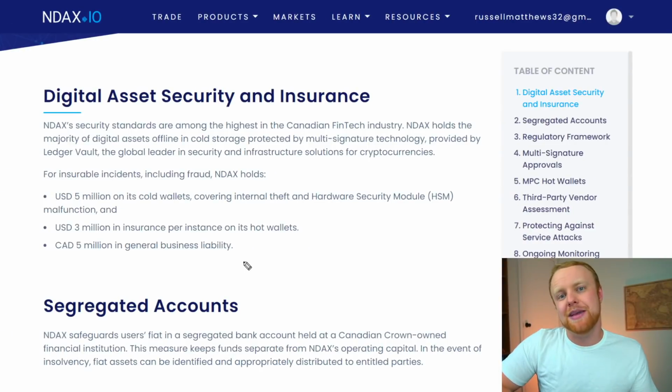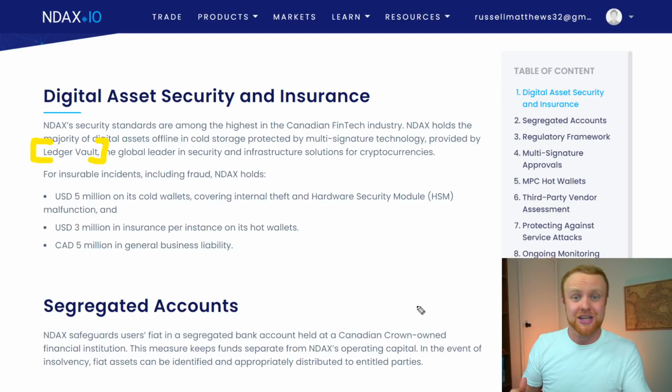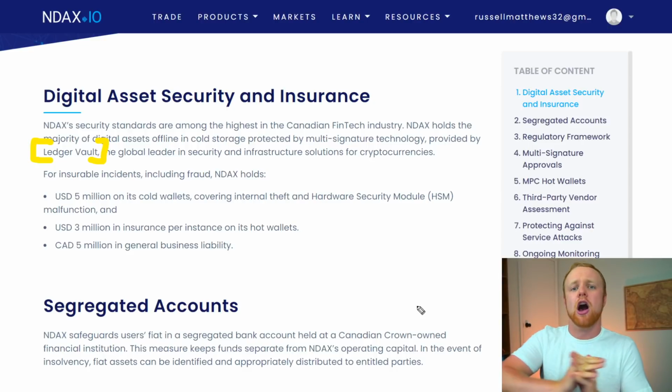And the platform is making use of a number of security features, many of which are becoming industry standard, such as Ledger Vault, which allows them to protect their assets with an industrial version of this, a cold storage wallet, making sure that these funds and these assets, while they're in the custody of NDAX, are completely protected.